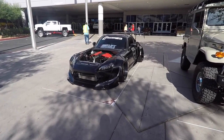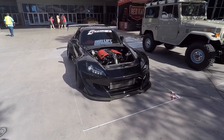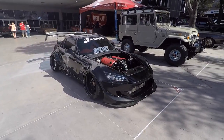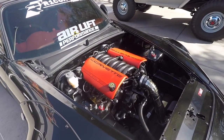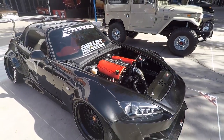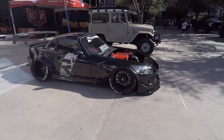Wow, look at this S2000. So this is a Honda S2000, little tiny two-seater. But they stuffed a Corvette 5.7 liter V8 under the hood. So you got all kinds of torque in this thing. That must be a beast. And it actually fits in there too.